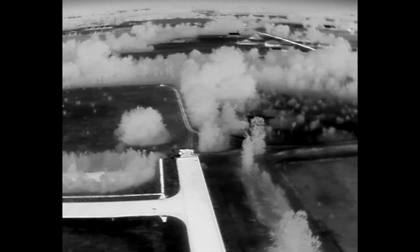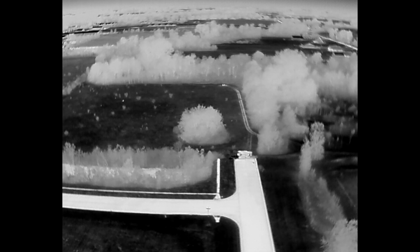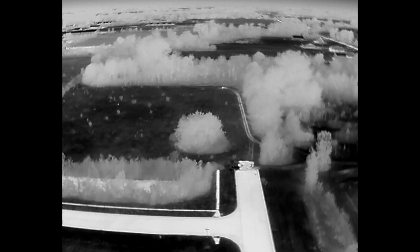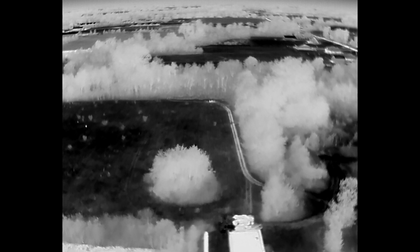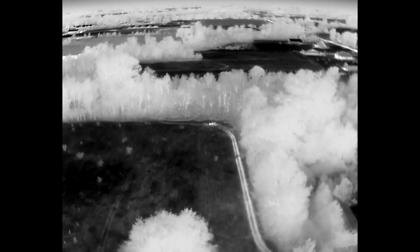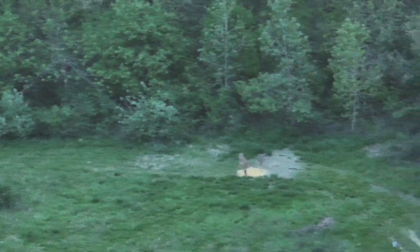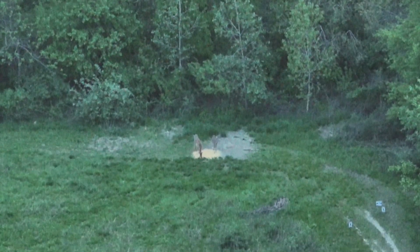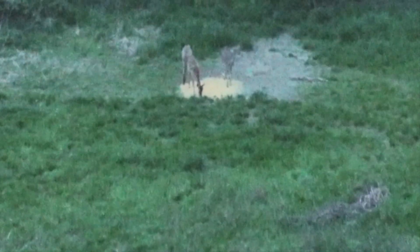Excuse me. Now, I had some battery life left in the drone, so I want to take another spin around the neighborhood. And this is something I passed up on the first trip, but you're going to see a Buckeye size bait pile right here. It's May, and we're feeding the heck out of these deer. That's a big pile of corn.